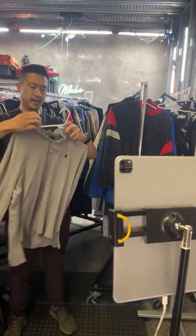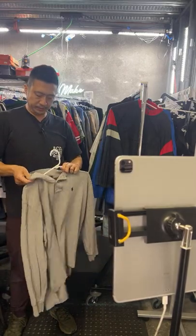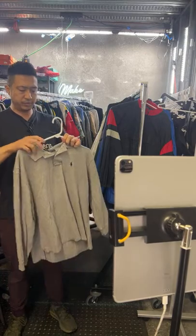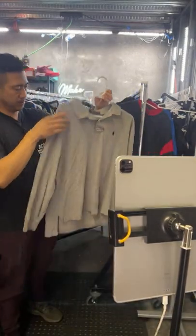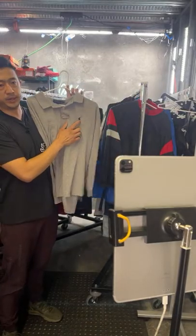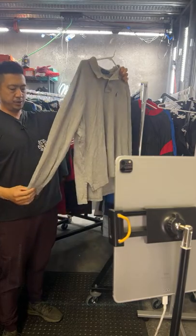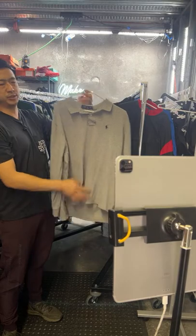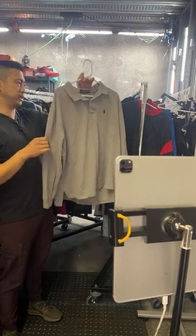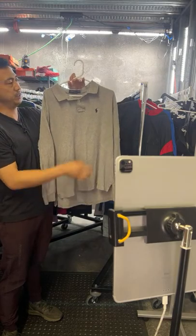Polo Ralph Lauren, long sleeve. This is a long sleeve polo, size extra large, which is a fantastic size. It's gray. Long sleeve polo, small pony. So make sure, when you're describing items like this, to do the best you can with all angles, show the sleeves, show the measurements. So I would say this is probably 26 pit to pit and 29 length. That would be my guess from looking at it.